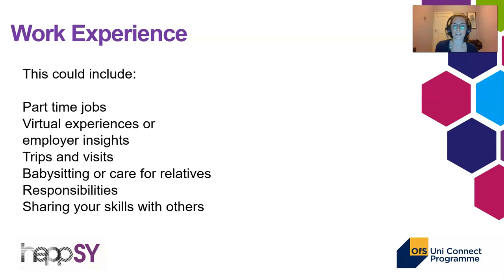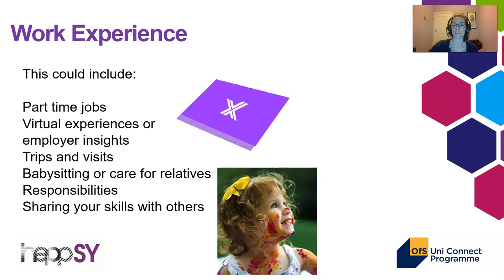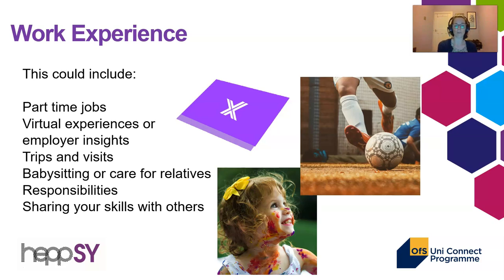So for work experience, I'd really encourage you to think broadly here. Especially this year, you might be feeling that you've not done as much work experience as you hoped for. You know, maybe you were planning to do a summer job, but that just didn't happen. Or maybe you had work experience booked in for year 10, but that wasn't possible due to the pandemic. So think outside the box. Think about using the things that you have done. So your work experience section could include part-time jobs, could include any virtual experience you've done or employer insights you've been a part of, any trips or visits you went on previously.